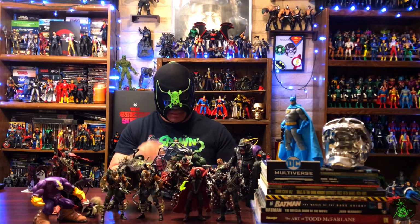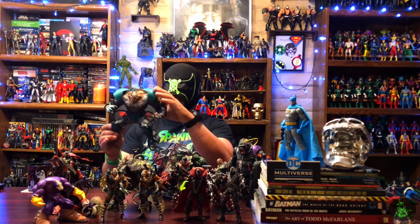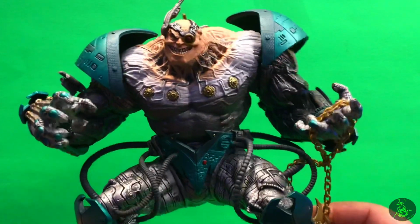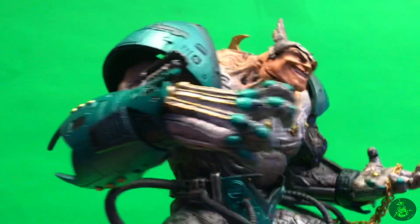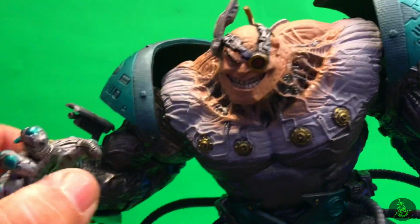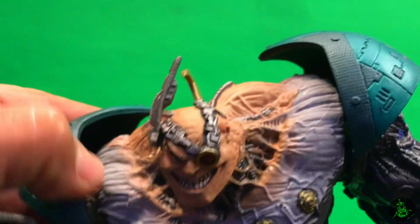That is Creech. Now for the runner-up, this is Overkill. Now I think this is also the second or third version of Overkill. Over 2, they might call it. But beautiful, beautiful sculpt work, beautiful paint. Again, not too much articulation. What it does have is a shelf presence. So these are nice to have on the shelf.